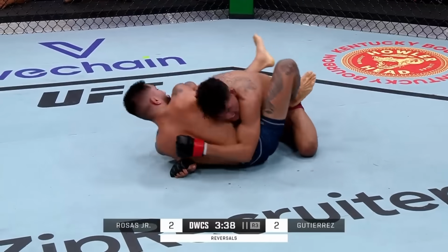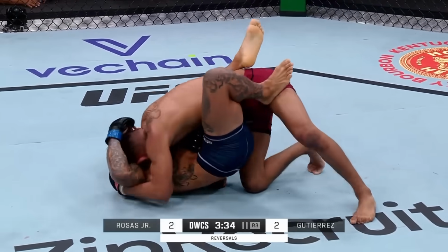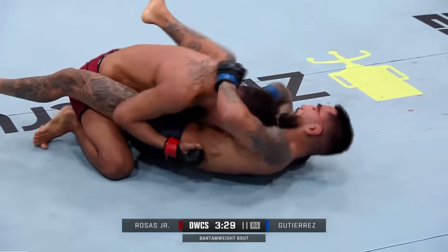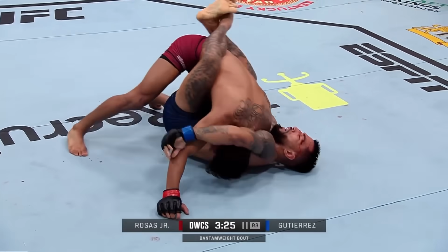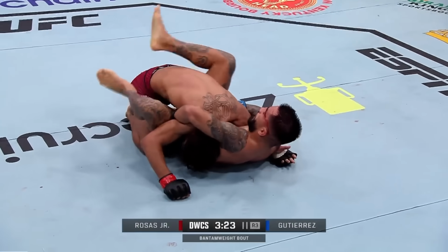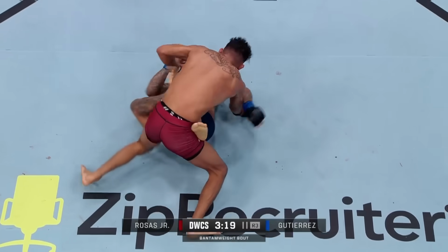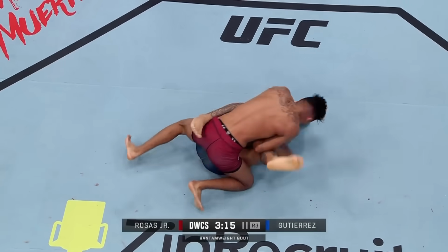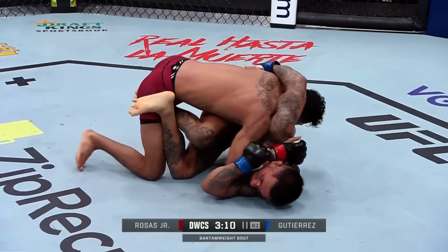Let's go. Looks like there's some damage on the left side of Gutierrez's face. Starting to bleed into his eye a little bit, or is it on the bridge of the nose? Gutierrez has to open up his guard and just get up at this point. He's got to shrimp his hips out, find a post, take a few shots if you must. Instead, it's Rosas turning up the volume here.